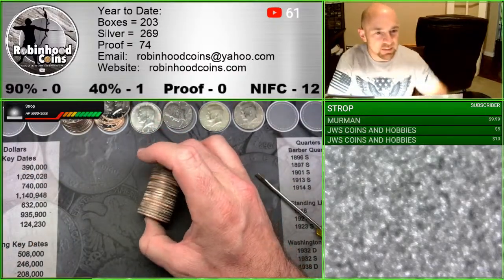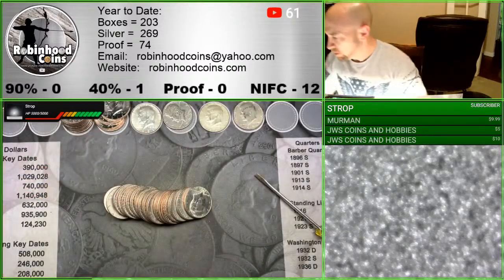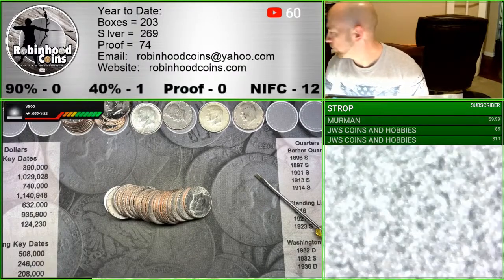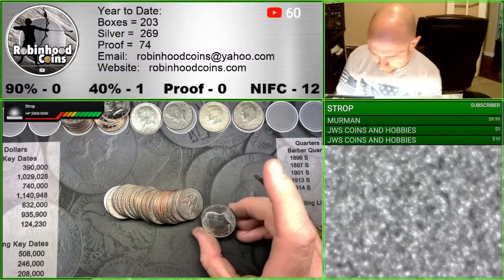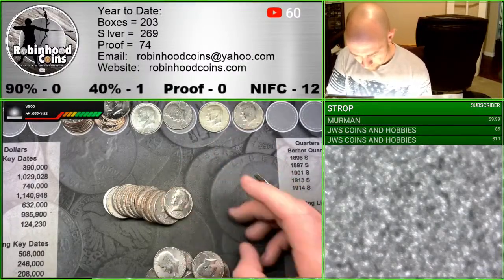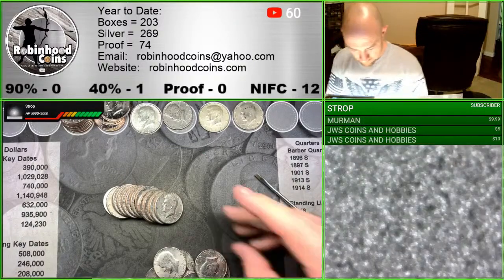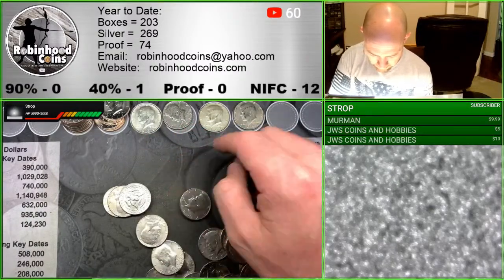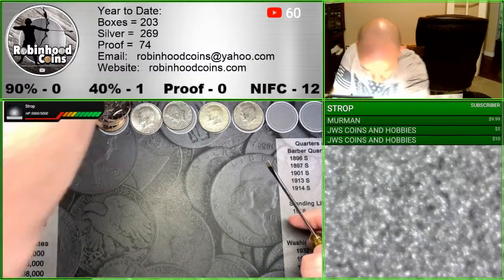Mike Collett says, I have a 1968 silver proof half dollar. That might be the year that I have as well. I believe so, actually, because it's either a 68 or 69, because the 65 through 67 were just SMSs, I believe, weren't they? Someone will probably correct me if I'm wrong. Come on, we need some more silver. Yeah, we do. More silver.